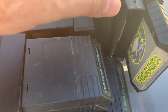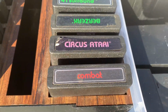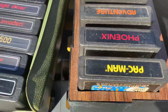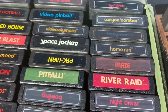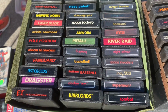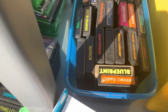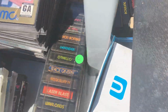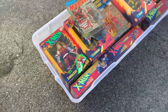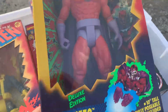I turned the background audio off on all these little videos I took while browsing around, because it got really windy and there were lots of people talking and some people were playing music. Look at that one, Dragster. Blueprint. Chopper Command. Yeah, nice. And they had these 12-inch Toy Biz and a couple of small Toy Biz things.